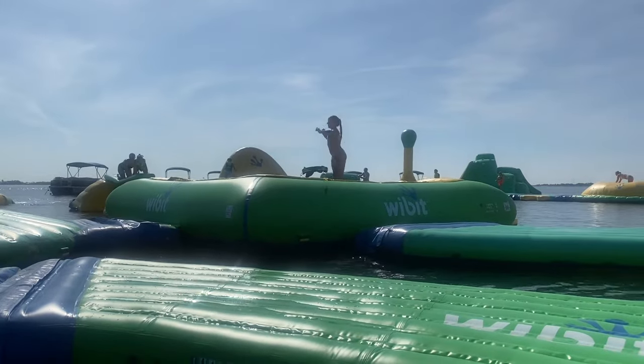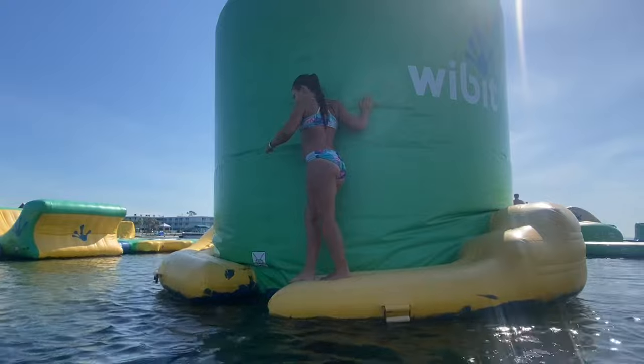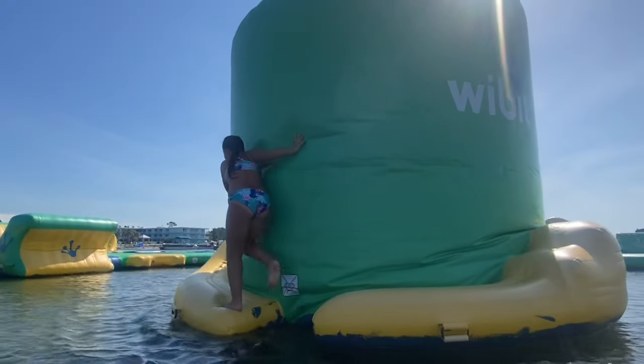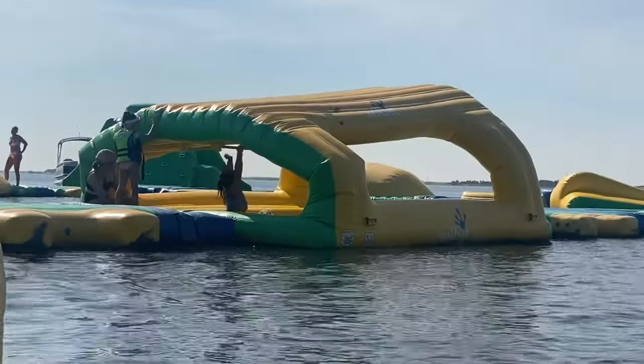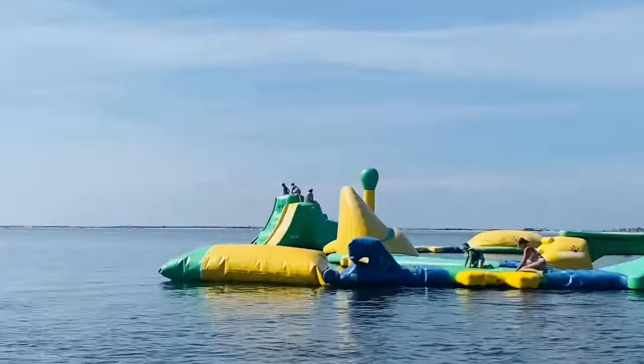The water around it is really shallow. Not so shallow that if you fall off you would get hurt, but shallow enough that you feel fairly safe with them being out there on it, or adults. I mean, it's fun for adults too.